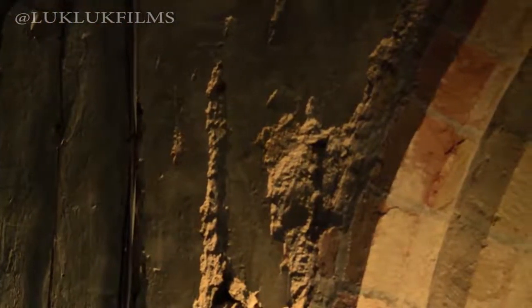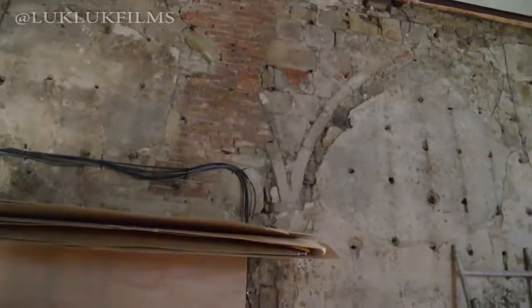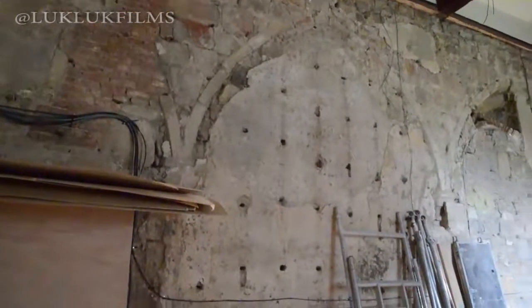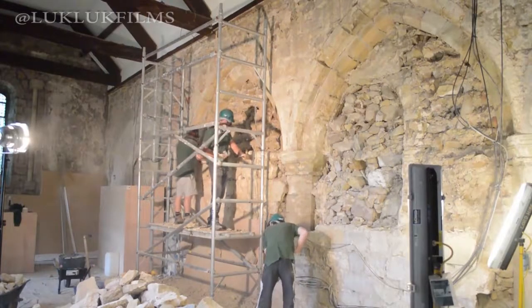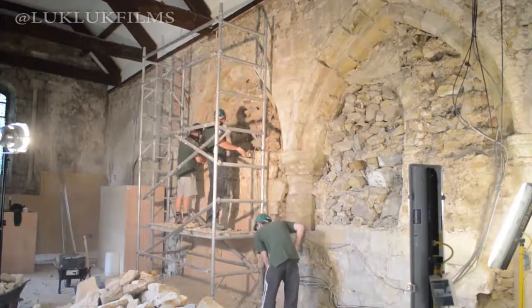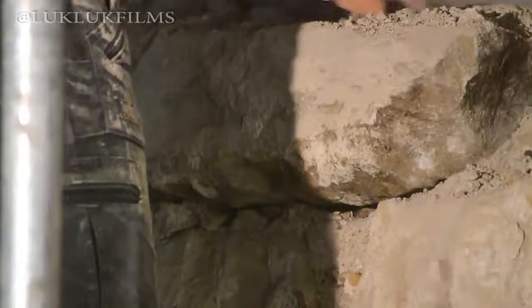So they've been removing the blocking material from those, and we've made a number of discoveries. We found reused stones in the fabric of the blocking of these arches, which are probably 13th, 14th century, something like that. And we've been finding reused cross slab grave covers, which look 12th to 13th century. So that's been quite exciting, along with lots of other architectural fragments from the early part of the church.